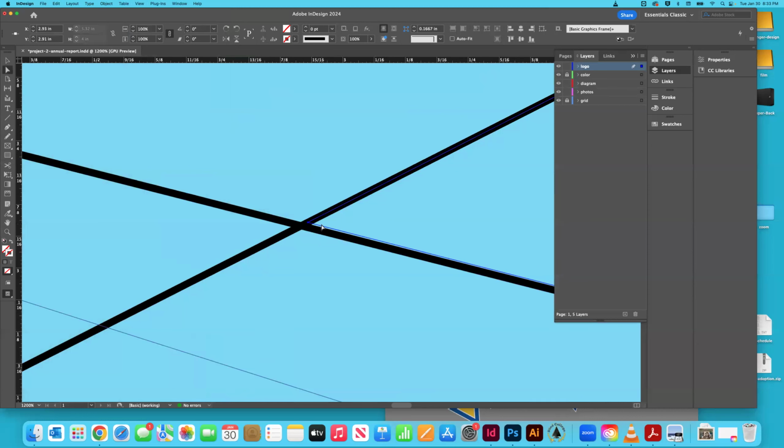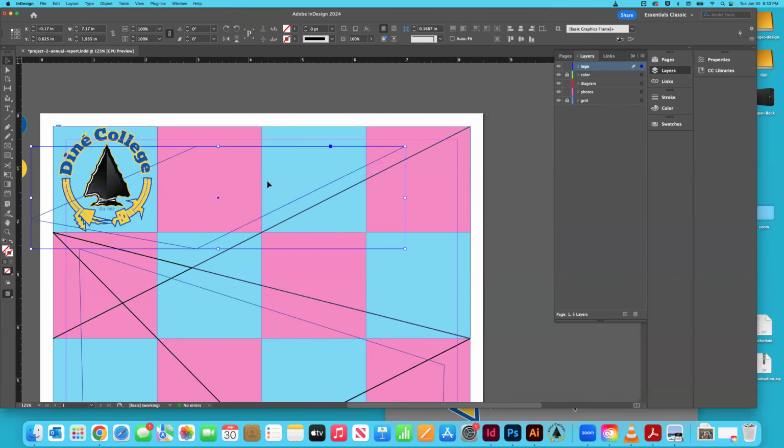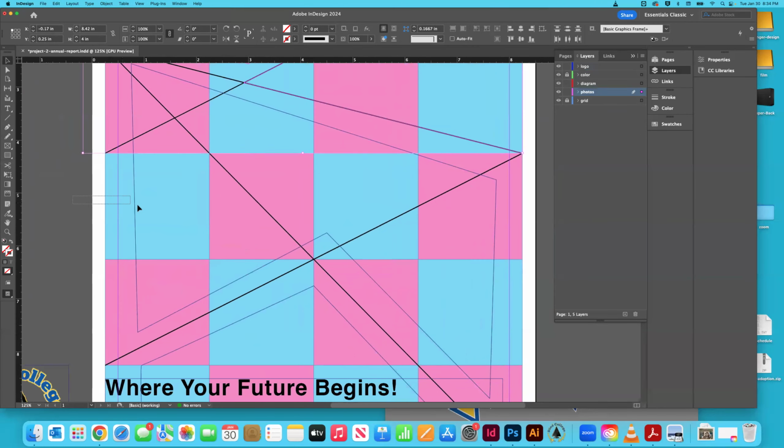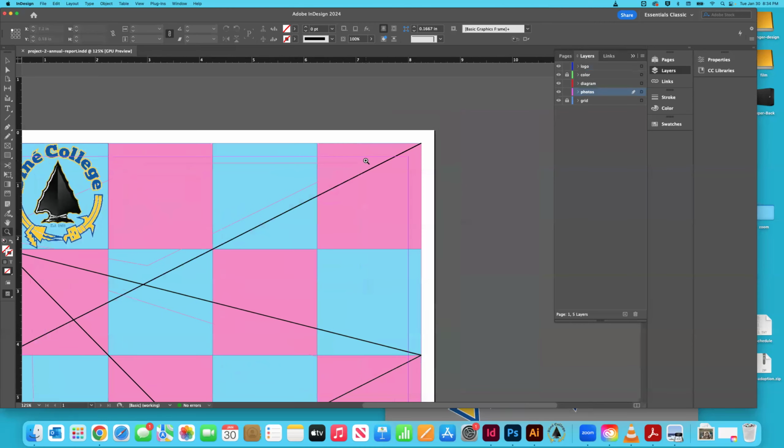Remove this for a second and rely on the power of smart guides. I think that's it right there. But all of these need to be selected and moved to the photo layer. That one. It's the same. And this last one down here. Save it, give it a save occasionally. And make some adjustments here.